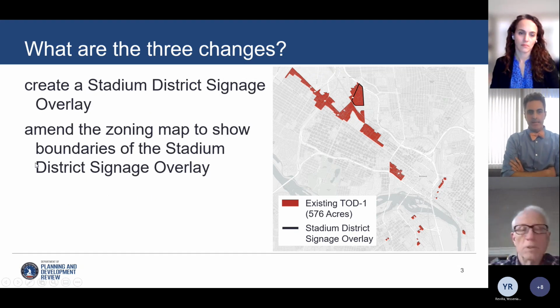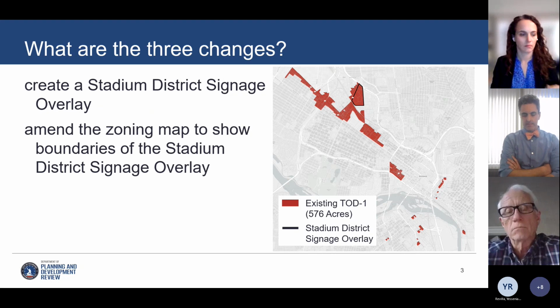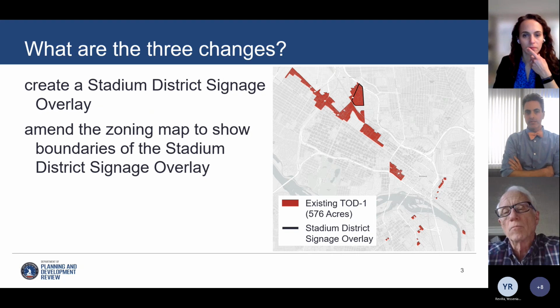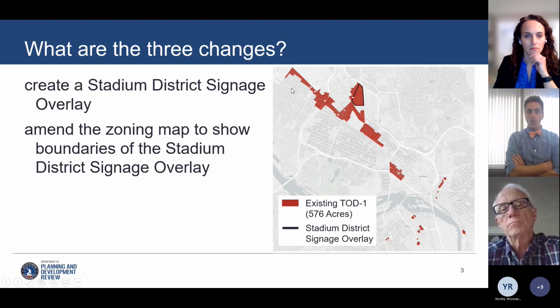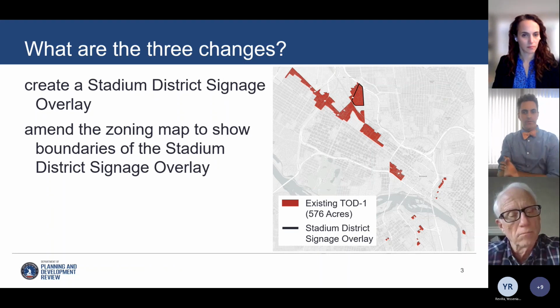The second is to create a stadium district signage overlay in order to facilitate development of the Diamond District as proposed and accepted in our development. We are looking to allow for additional signage in that stadium district area. The line in blue shows where the proposed boundary would be around mostly city-owned properties, but there's one where it goes just above up to 9564, and it would create an overlay district in which property owners would be able to do signage in accordance with TOD, but then do another level of signage with this overlay.